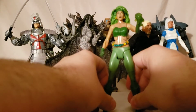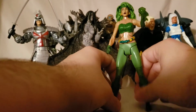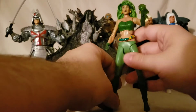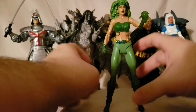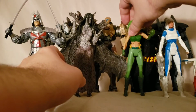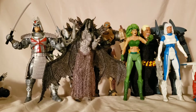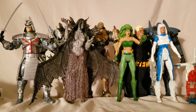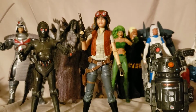Again, these figures are quite old, so you gotta forgive some of the indiscretions with them, and just keep in mind that these figures came out a couple years ago. I think Mattel has improved. I know a lot of people don't like Mattel, and they say they've been doing the same thing. I think Mattel's gotten slightly better, but again, that's just me, right? So there you go.